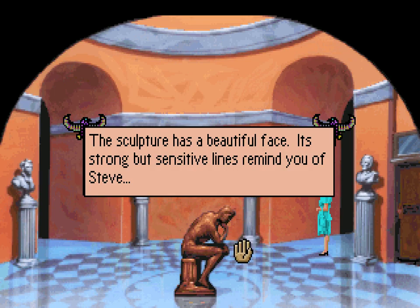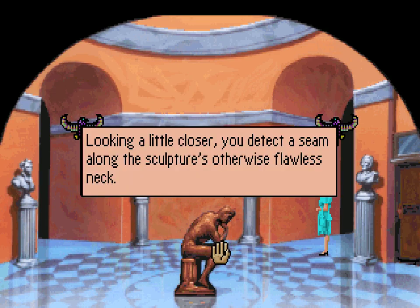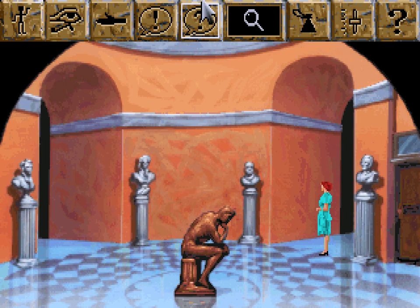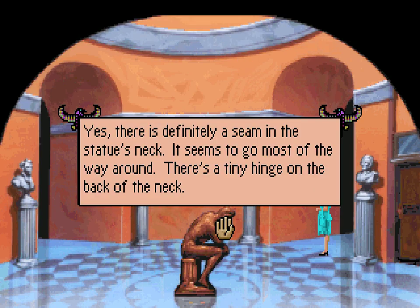The sculpture has a beautiful face. Its strong but sensitive lines remind you of Steve. Oh, I'm sure. Looking a little closer, you detect a seam along the sculpture's otherwise flawless neck. Is that so? Yes. There is definitely a seam in the statue's neck. It seems to go most of the way around. There's a tiny hinge on the back of the neck.